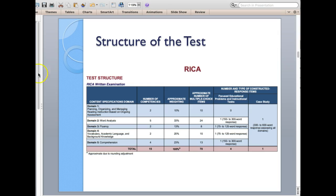So the structure of the test, like I mentioned, there's 5 domains. And this is how many competencies of those 15 are in each one of these domains, and how much it's weighted. So you can see right here the word analysis is weighted the heaviest at 33%, and then comprehension is the second highest weight. Then vocabulary, academic language, and background knowledge is 20%. The fluency is 13, and the planning, organizing, and managing reading instruction based on ongoing assessment is worth about 10% of your final score.